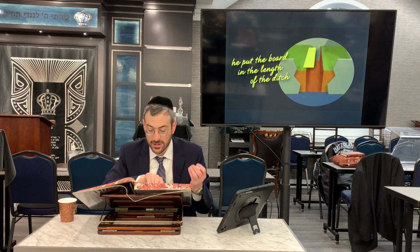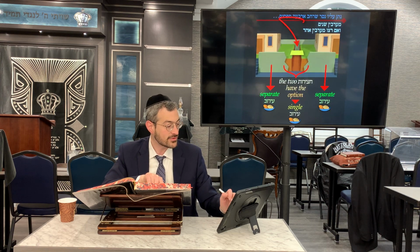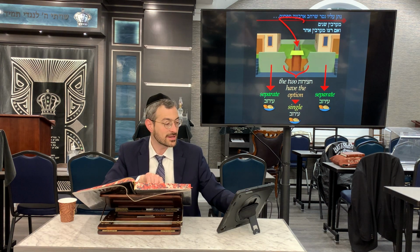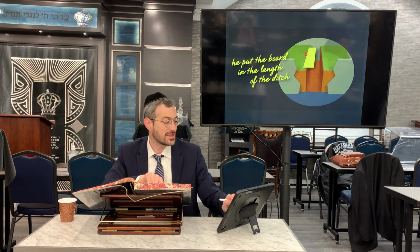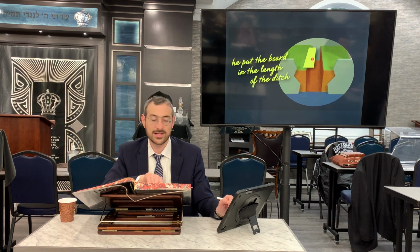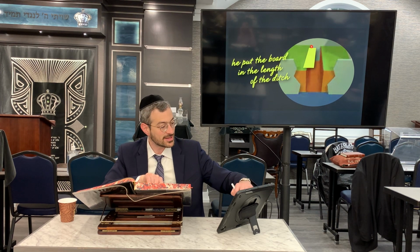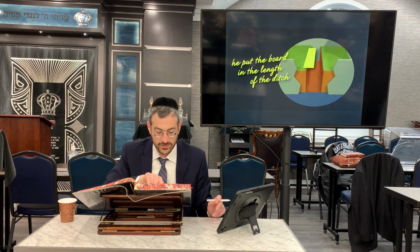Our Mishnah was talking about a rachav dalid because you're going across the width. If you're going across, it has to be wide enough for a person to walk across like a bridge, so that has to have a rachav of dalid. But if you're going along the length of the ditch, then it could be as narrow as you want it to be, as long as it has a length of 4 tefachim, so that it's minimizing the area of the opening from one side to the other. Then it doesn't have to be a width of 4 tefachim.